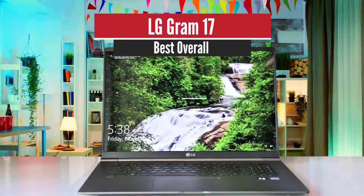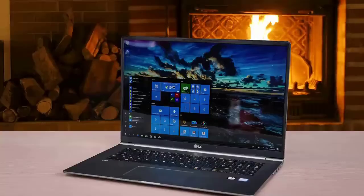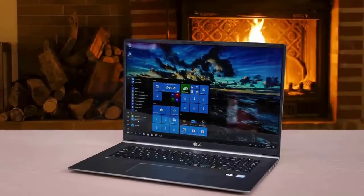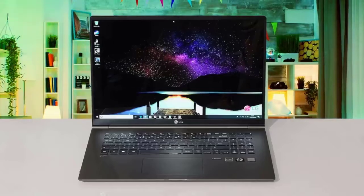Number 1. LG Gram 17Z90P. Best overall. This laptop also comes equipped with amazing performance specifications for productivity, the best battery life in its class, and a great value for its price. Let's take a closer look.